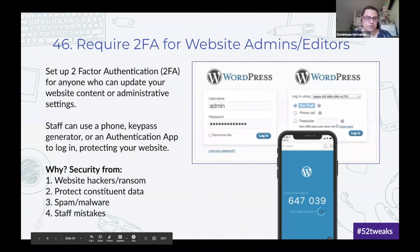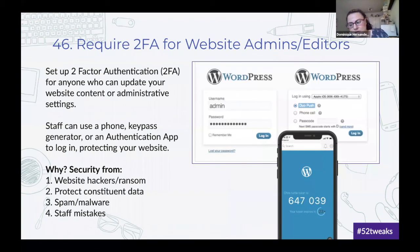All right, this one is also quick. Require 2-factor authentication for website admins and editors that are logging in all the time. Make sure that people can use a phone or a keypass generator or an authentication app to get a secondary login. This is especially useful if you have a large staff, if you have distributed staff, or if you're sharing logins with contractors or folks who are remote.